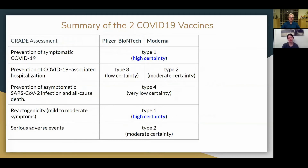And now I'm going to talk about the GRADE assessment. The GRADE assessment is a tool developed by the Advisory Committee for Immunization Practices. And this is a tool that the FDA and the CDC use to make recommendations about vaccinations using evidence-based data. So for the prevention of symptomatic COVID disease, both vaccines are rated as high certainty, which means that they're pretty effective at preventing symptomatic COVID-19 disease.